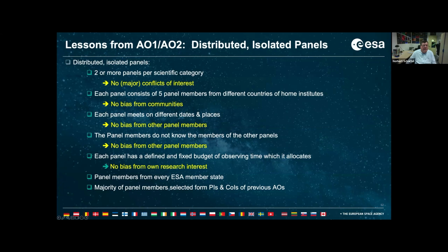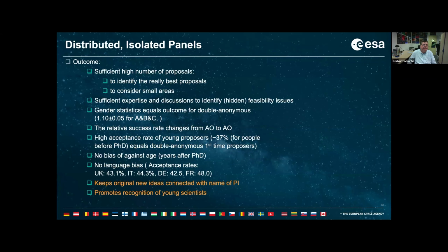The majority of panel members are selected from PIs and COIs of previous AOs. Also today, the large majority of panel members are the people who are proposing XMM-Newton proposals. And I think this is correct. Why should someone else judge about them?